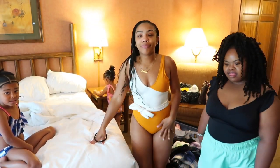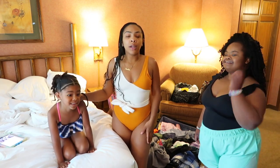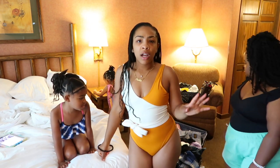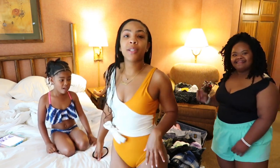Let me show y'all my bathing suit. So I got this bathing suit probably when Skylar was a baby or before Skylar was born. I was working with this brand and they sent me over a couple bathing suits, so I came to tell you. Maybe I'll look at the tag and put it on the screen, but it's so cute.